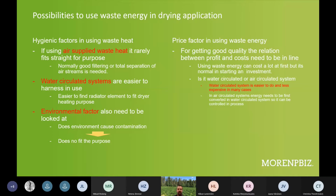Then among these waste heat solutions, we also have to be concerned about the environmental factors. So can the actual environment contaminate your product? And if it can't contaminate your product, okay, is it still good for your image? So is an industrial location actually suitable for a natural product business? I don't know. Maybe it is in some cases, but it does not give a good image, so it might not suit the purpose, although waste heat would be supplied fairly easily.